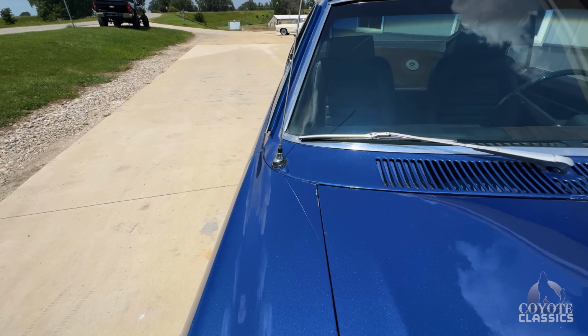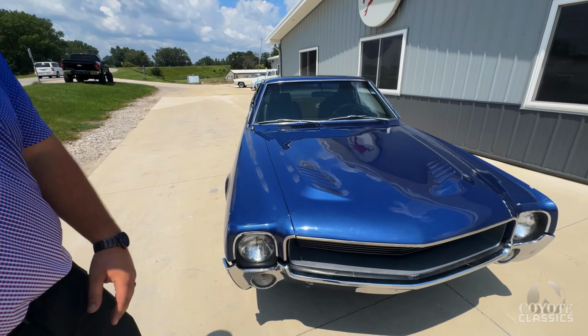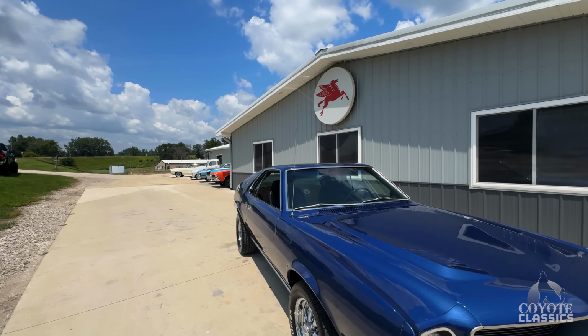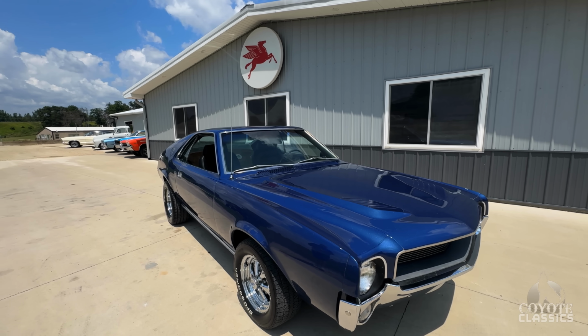The cool thing though is this thing would be cheaper to paint than that big Starliner, because there's not a whole lot of mass to this thing. There isn't. And there's not a lot to tape off or chrome either. But anyway, I don't need that right now.